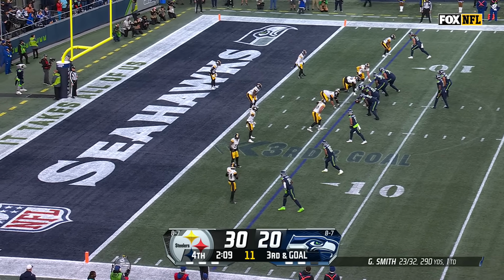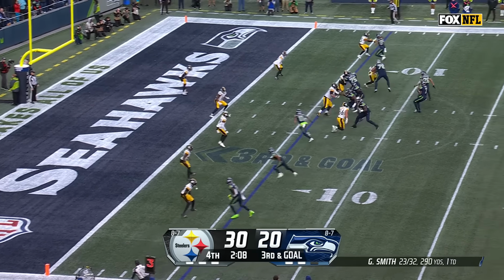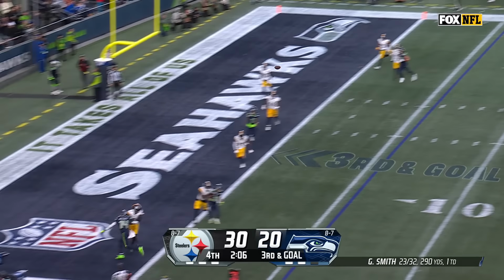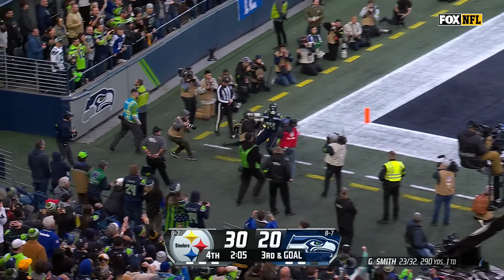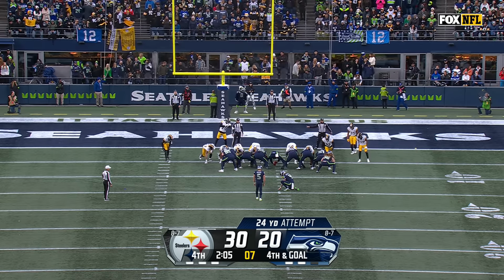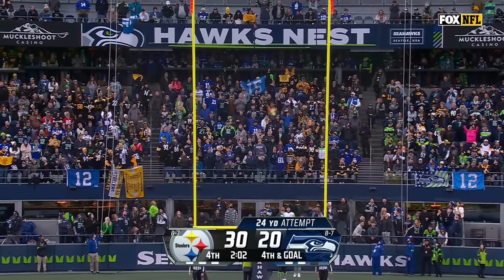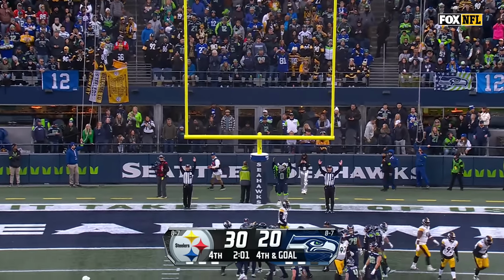If you don't get the touchdown here, you can kick a field goal, only be down by 1 score. Smith. End zone bobble. Incomplete. Metcalf. From 24. Kick is good.